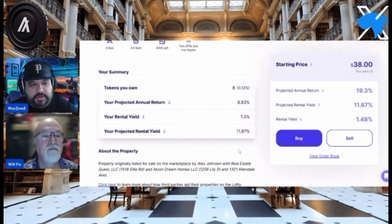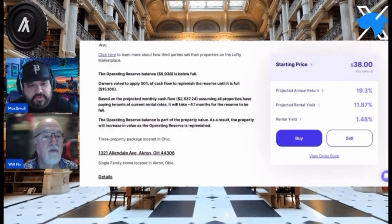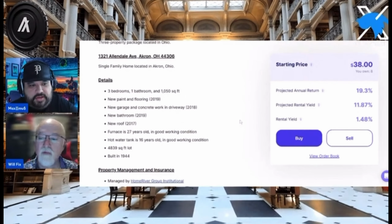Maybe it's a state thing, you know? Anyway, yeah, there's the 8 tokens. But you get what I'm saying? I mean, your yield on some of those other states is a night and day difference, man.